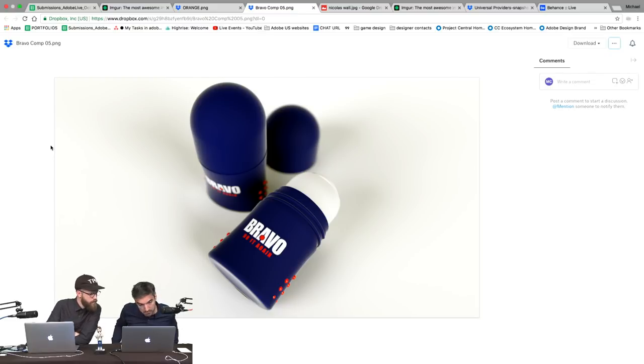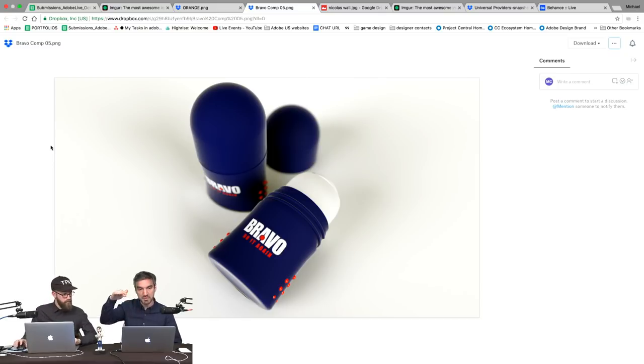What is this for? I don't know, maybe a deodorant. That looks very photorealistic. With the depth of field, it's super efficient. Is it made with Dimension, this one? That's impressive. The view from the top. Wow, good job.